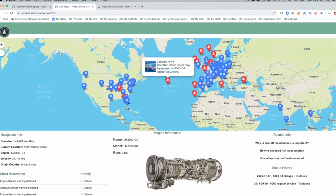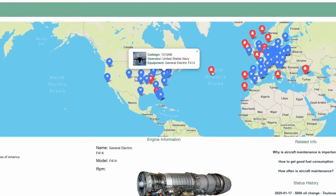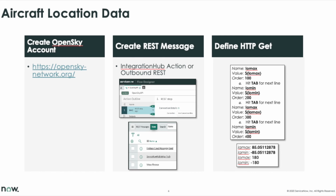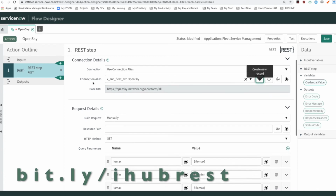For the final step in our journey, we want to ensure that we have the latest location of our configuration item or fleet vehicle to ensure that we can better understand where that asset needs service. In the aircraft use case, we utilize the OpenSky Network API to use our aircraft's call sign to determine the current latitude and longitude. Using a REST call, we define our get method with a min and max value to limit the data to a subset of lat-long coordinates. You can expand or contract to your needs.